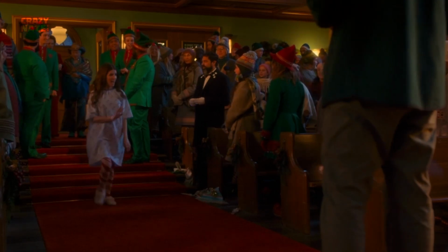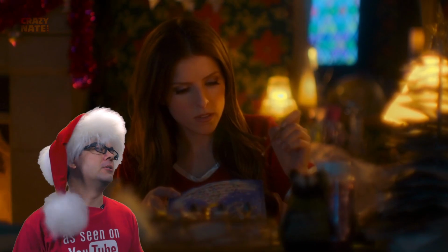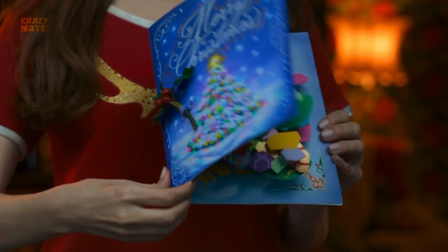Okay, but let's look at the main actor in the movie here, Noelle. Or should I say Anna Kendrick. The first time we see her in the movie is an Easter egg to what, you might ask? Making a pop-up Christmas card.